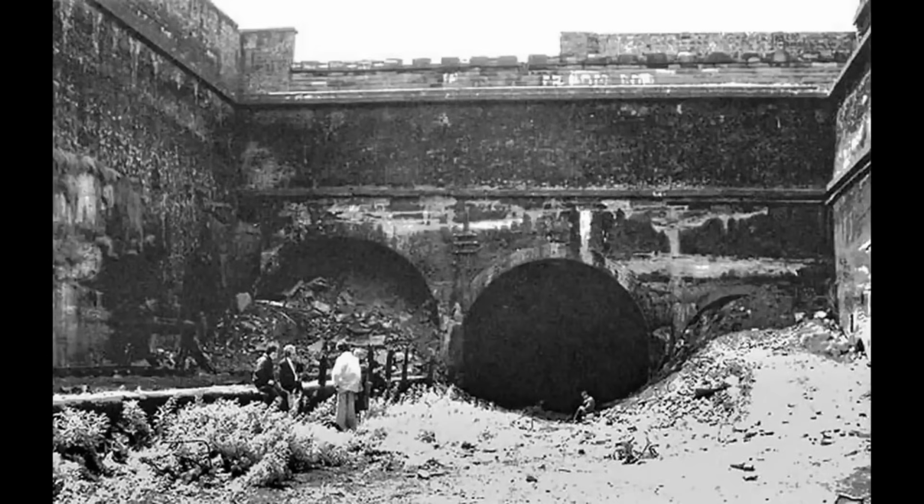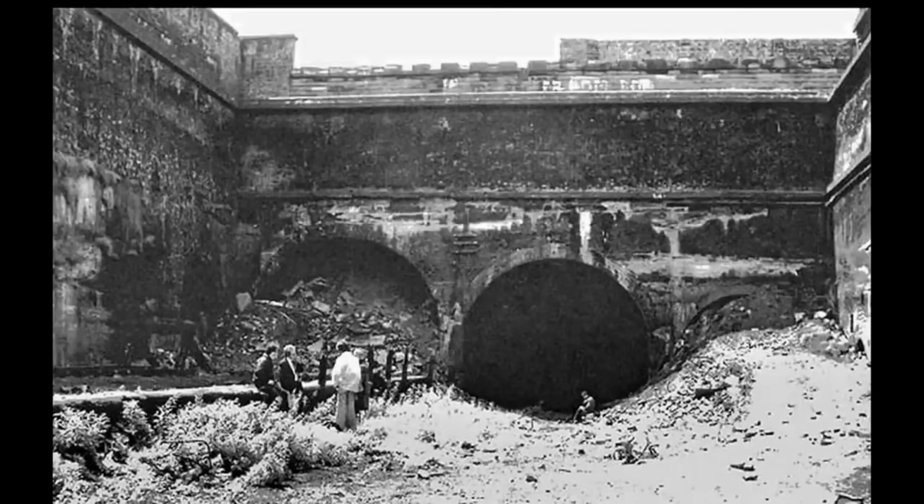So I don't believe they were built. I believe they were discovered in the 1830s, brushed under the carpet. No one said nothing for 50 years, and then they decided to dig out the other tunnels either side of the train station.